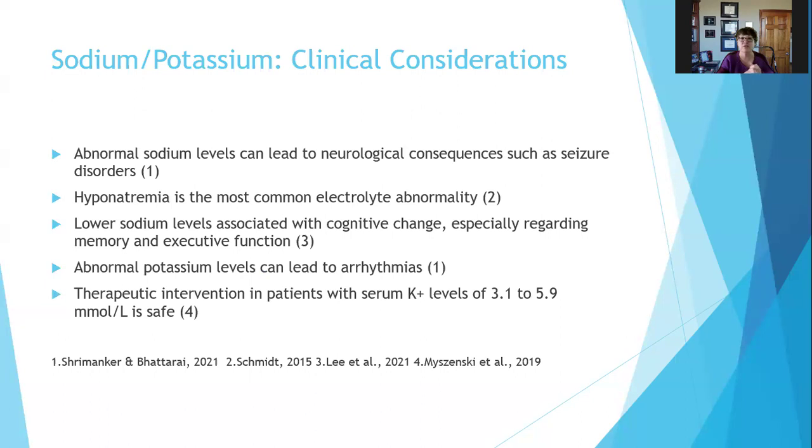Abnormal potassium levels, high or low, can lead to cardiac arrhythmias, which can kill you. That's not good. Therapeutic intervention, so for physical therapy, is safe in patients with potassium levels between 3.1 and 5.9. If they're outside that range, then you shouldn't be doing PT with them.